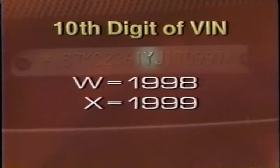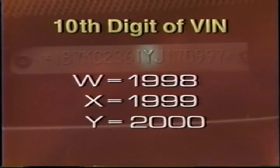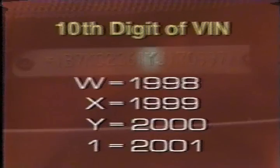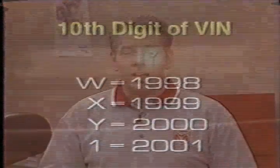On vehicles with a 24-valve engine, this could be a W for 1998, an X for 1999, or a Y for 2000. Model year 2001 is indicated by a 1. Notice the change from a letter to a number in the 10th position for 2001. This change will take place across all vehicle lines, by the way.